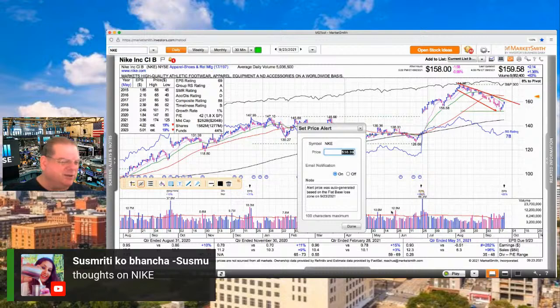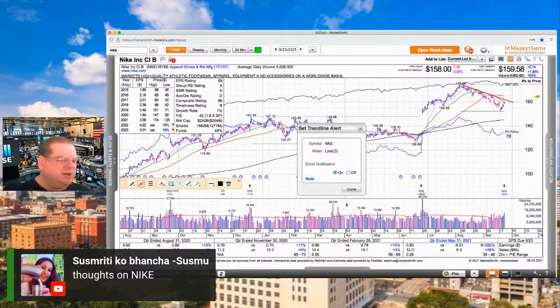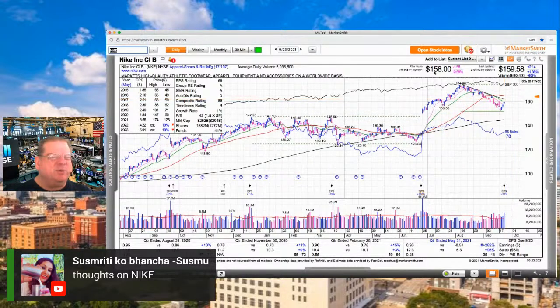So what I'm going to do is set an alert on that reversal line. We need to see Nike come above about 162, and that's right about here. Let me see if it'll let me do that. There we go. That's the reversal line that we need to see. So what I recommend on Nike, it's not a buy yet. You want to see it confirm that it's reversed higher. So I would wait on this one until Nike is above 162. We're about $4 away from that. So I just set an alert on that for myself.